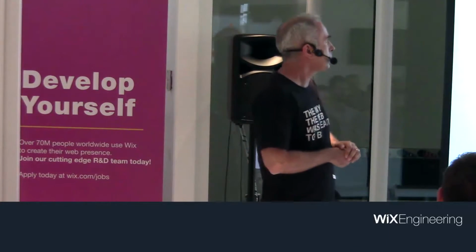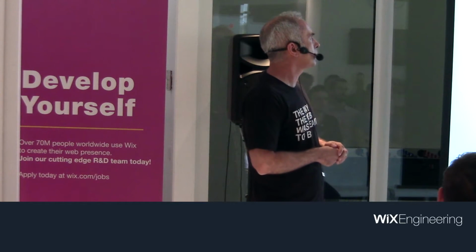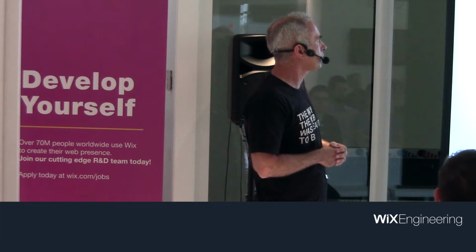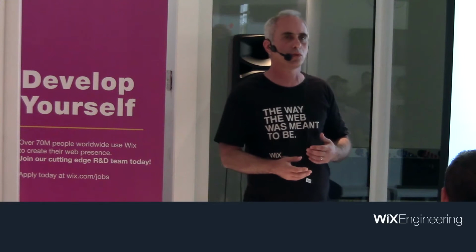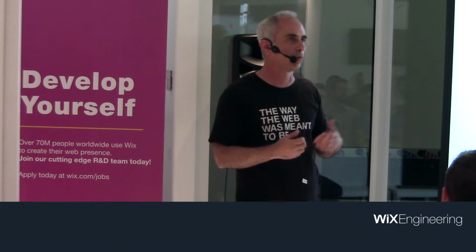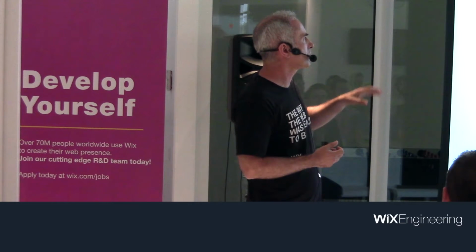React. React, it turns out, has a lot of similarities to ES6, but let's talk about React itself first. So React is a JavaScript library. It's interesting that Facebook defines it as a library rather than as a framework for building user interfaces. You know, MVC is the ruling design pattern for building applications these days, and React specifies itself as being just the V in MVC. If you want the other parts, well, use Redux or some other Flux framework or whatever, or Relay, but React itself is just the V.